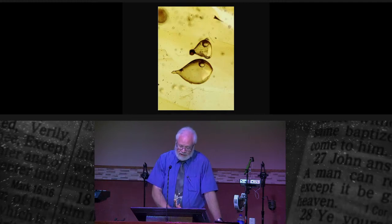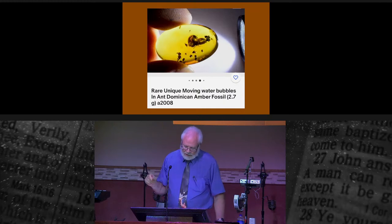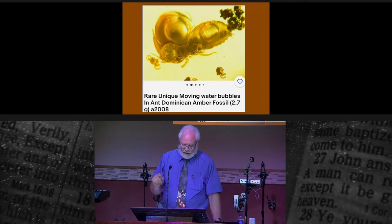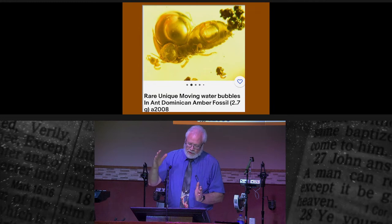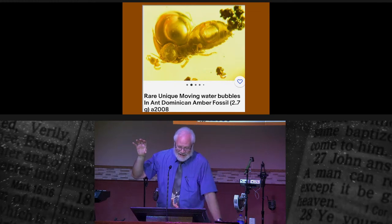We have both water and oxygen as a major problem in many of these amber fossils. Here we have moving water bubbles in an ant from Dominican amber at least 25 to 40 million years old, and I made an error in not putting in all of the pictures in the sequence. I'll have to add them in. But it shows as you tilt it back and forth, that bubble in its abdomen moves left and right, just like a carpenter's level. It's actually water inside the abdomen with a bubble.